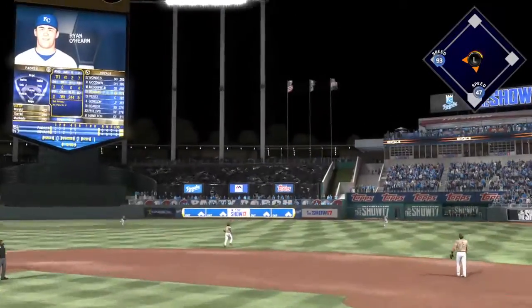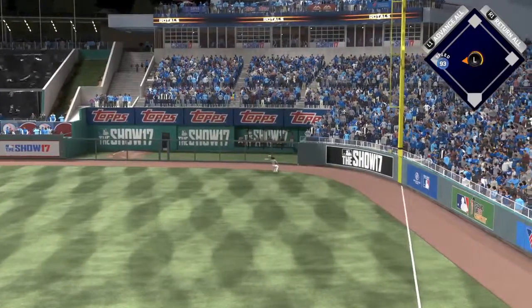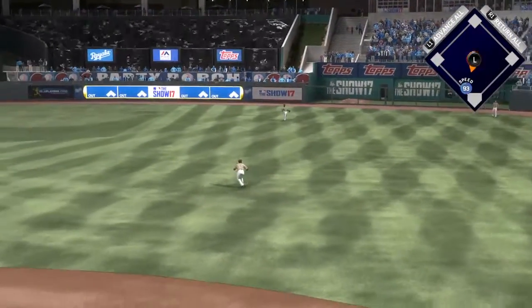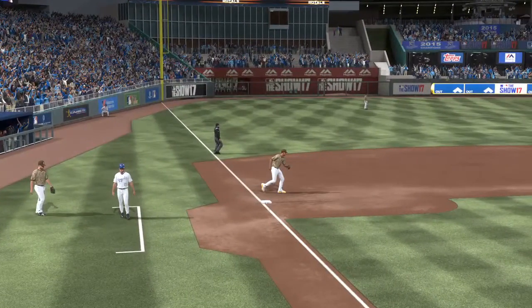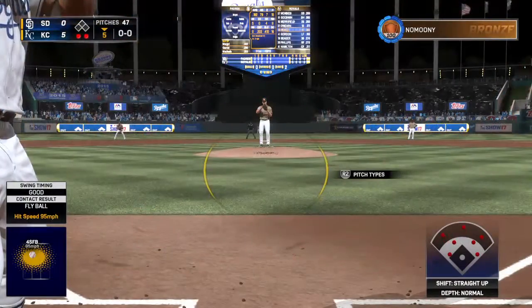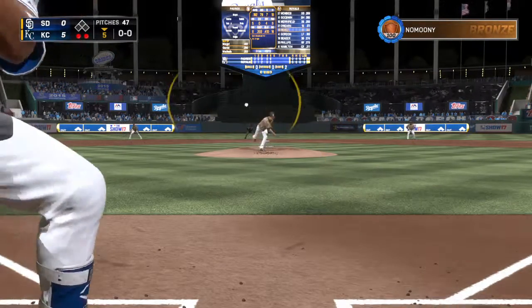Skied into straightaway right. On the move is Reddick. And the play is made, but this should be good enough for an RBI as the runner from third tags up. And they'll add another as this is now a 5-0 game. Here's the catcher, Salvador Perez. He's 1 for 2 in the ball game.